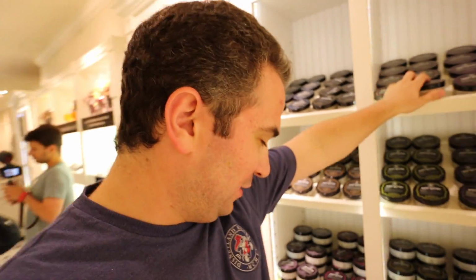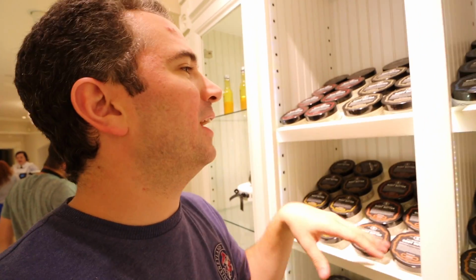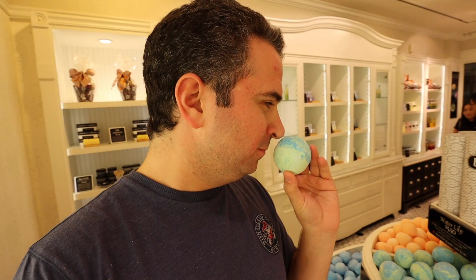In addition to the candles and the bath salts, you've also got body butter right here, which is a little bit more expensive. That is $17.99 per each one of these small containers. They've got every flavor imaginable, from lavender, pink sugar, lemon sugar, pumpkin, electric lemonade, almond coconut. Flavors you never heard of before. I don't think I've ever been this far back in Basin before. They've got their own bath bomb area back here.